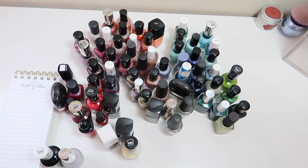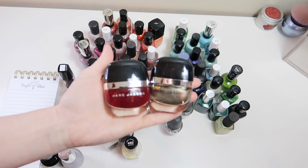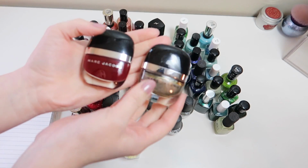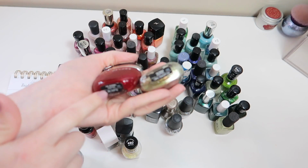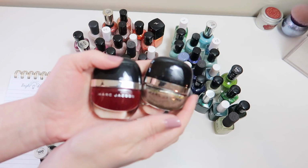Let's start. The first 2 things that I know I'm going to keep are my 2 Marc Jacobs nail polishes. I have 2 of them here. These are both the Enamored nail polishes. This one is in the shade Jezebel. This one is in the shade Patsy. I really like both of these.